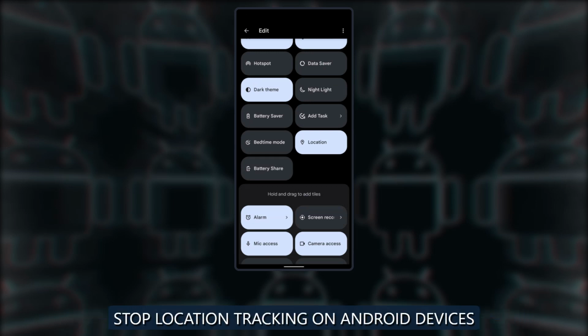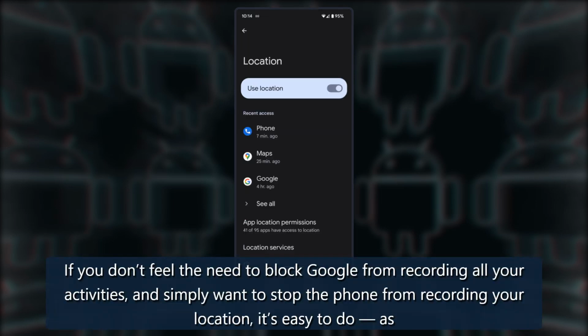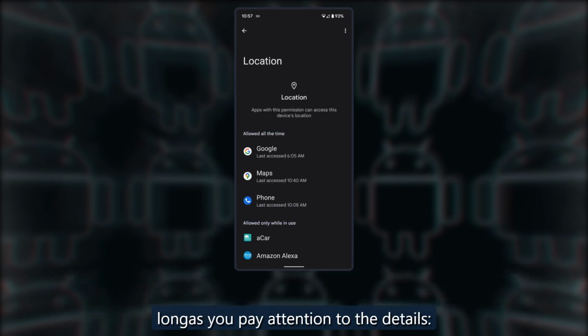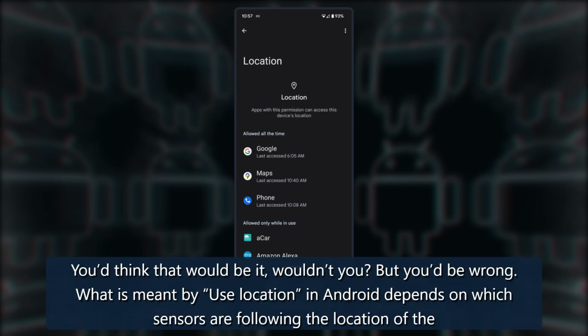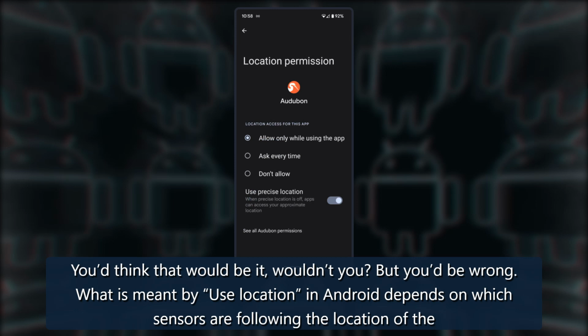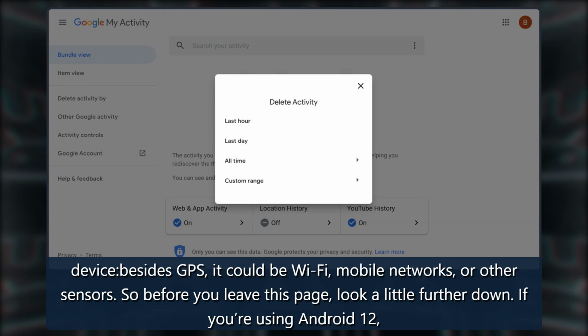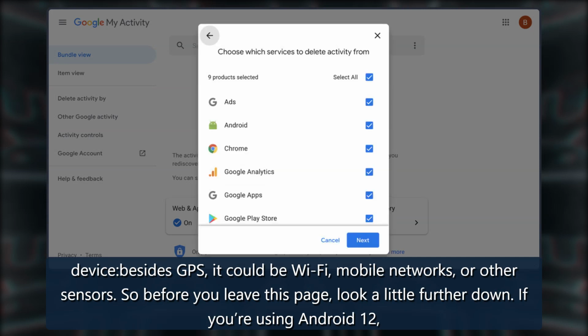Stop location tracking on Android devices. If you don't feel the need to block Google from recording all your activities, and simply want to stop the phone from recording your location, it's easy to do, as long as you pay attention to the details. You'd think that would be it, wouldn't you? But you'd be wrong. What is meant by use location in Android depends on which sensors are following the location of the device. Besides GPS, it could be Wi-Fi, mobile networks, or other sensors.